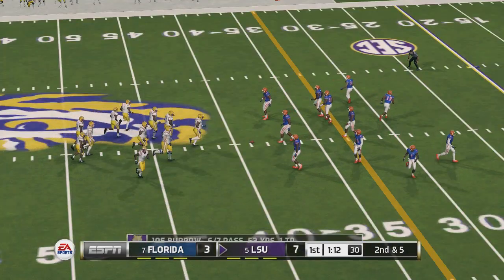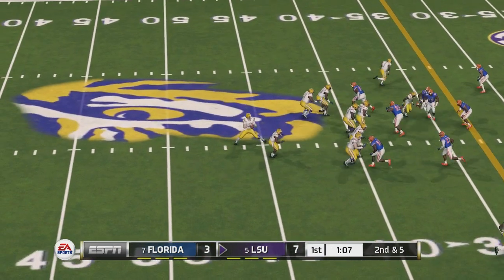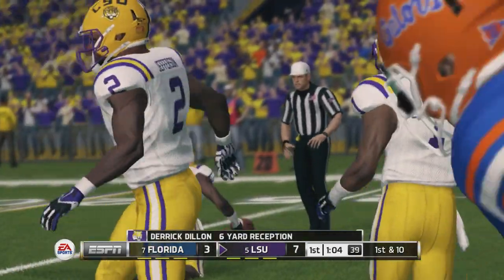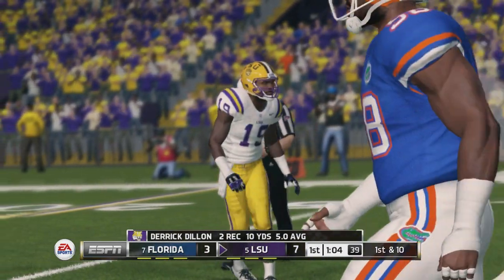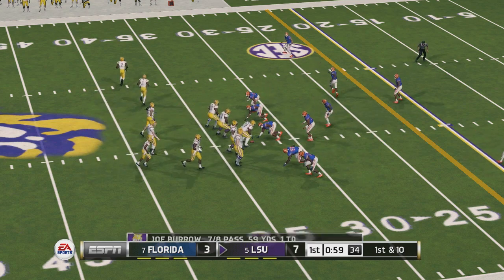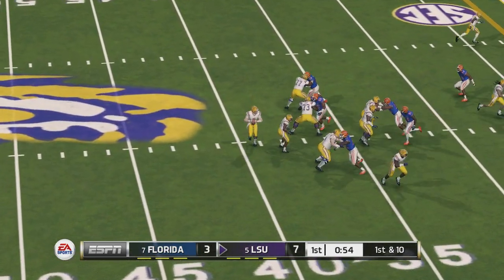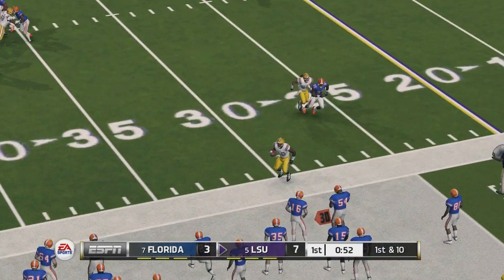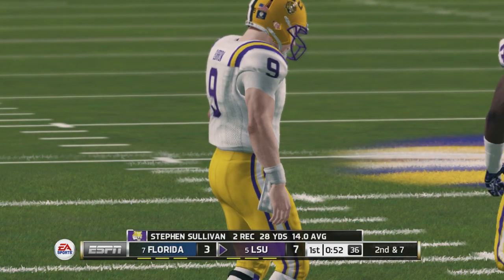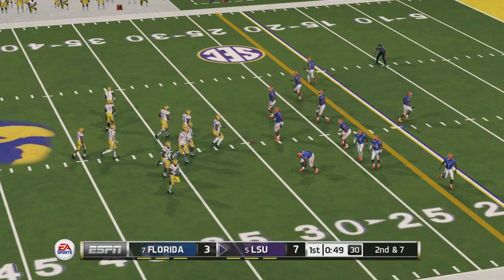It's second down, 5 to go. Ball on the 39-yard line. And he's hit immediately. At the 30. That'll make it second and seven. It's second down, 7 to go. Ball on the 30.